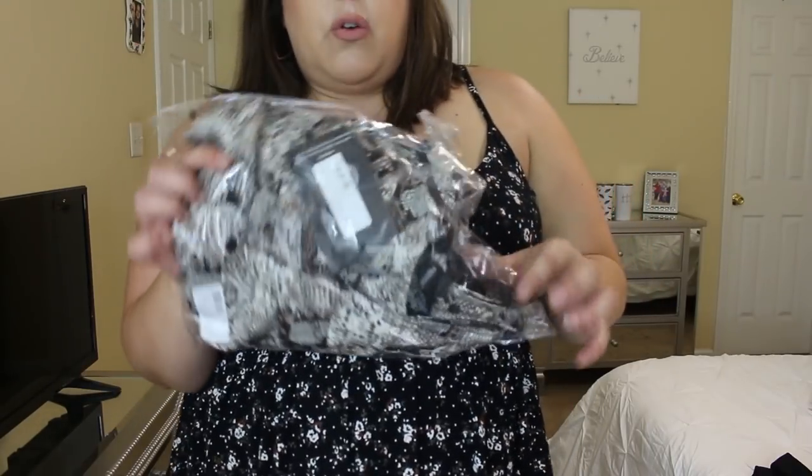I just haven't had much luck when it comes to pants with UK brands, but we're gonna try on a bunch of dresses, and fingers crossed we have much more luck with the dresses than we've had with the pants so far. So this right here I would totally think was a shirt. I'm kind of a little worried about this, not gonna lie.